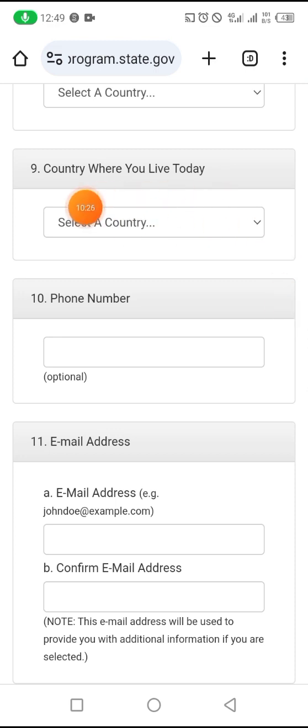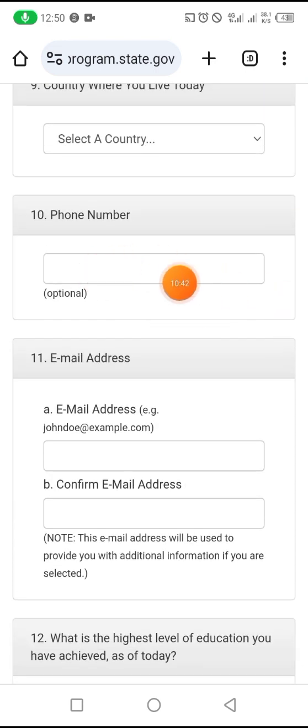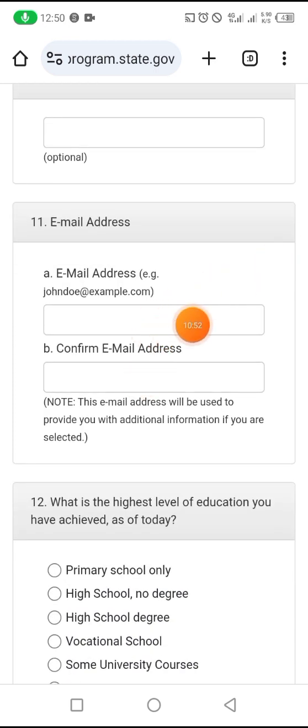Then you come to the country where you live today. The country you are from may be quite different from the country you live in today. If the country you are from is the same as the country you are living in today, you just select the same for here and then here. Right from there, you enter your mobile number, your phone number. It is optional. You can just ignore it here, and then you enter your email address.